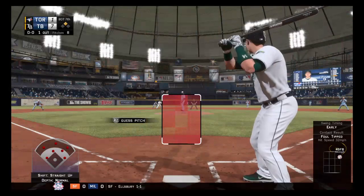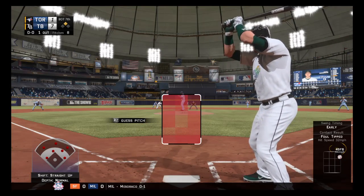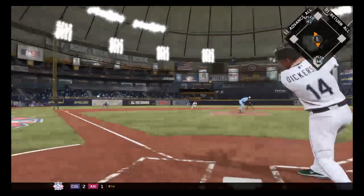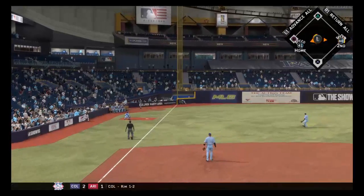Corey Dickerson will go back now. He popped out in foul ground last time. Yeah, his swing definitely broke down a little bit last time. He got way underneath the ball. It'll be interesting to see if he can make that adjustment and stay on top of the ball here.